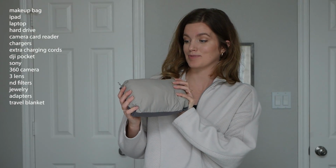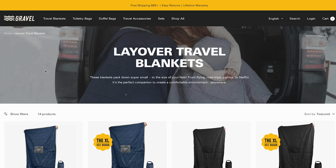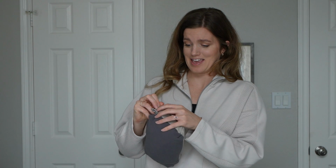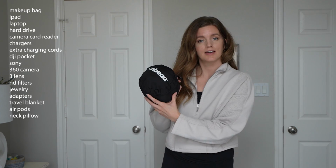Mike has mentioned this before. It is from Gravel. It folds away really small, and I use this like every single day. It's expensive for a travel blanket, but it's well worth the money. AirPods, noise canceling, that's a must for an airplane, and a neck pillow. And that's all I have in my backpack.